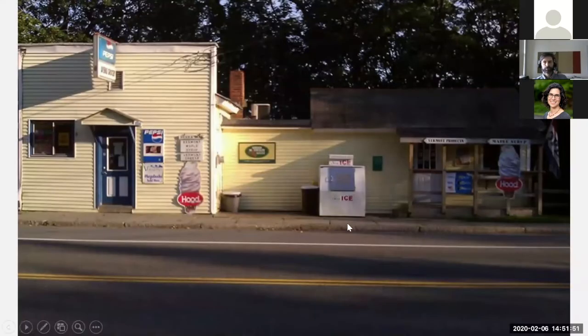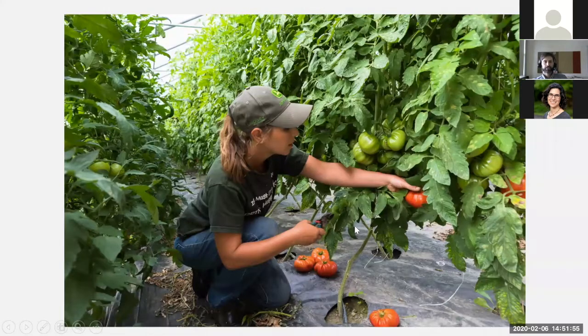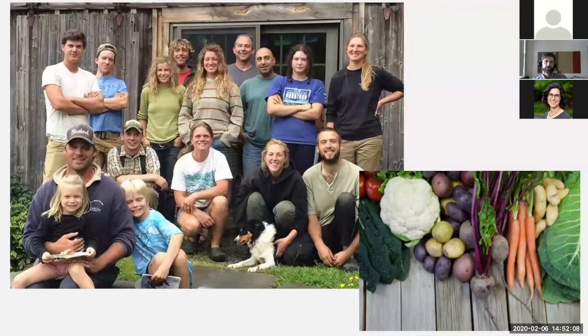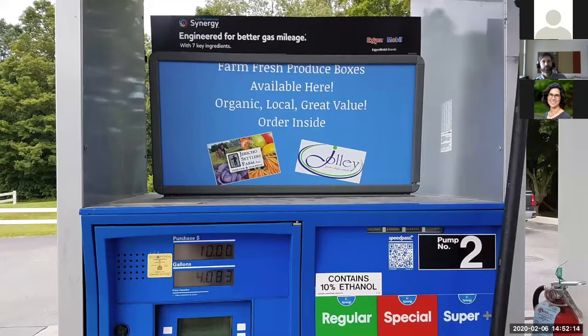neighborhood store in Brattleboro. And there's Nora. I taught her in high school, believe it or not. And she has a farm now in Vermont, and she was selling at Danenwitt's, a really high traffic farm in Norwich, Vermont. There we have Jericho Settlers Farm, and the look of their boxes. And they were selling at Jolly, a convenience store gas station.